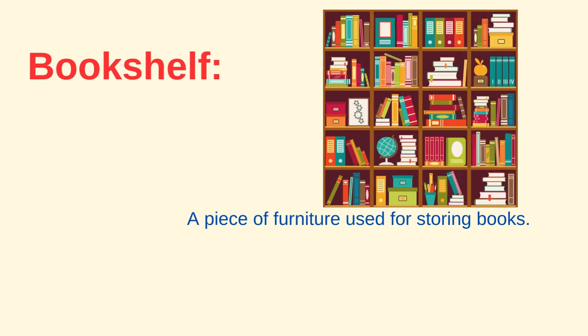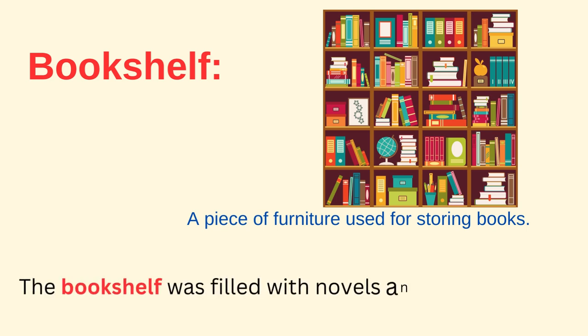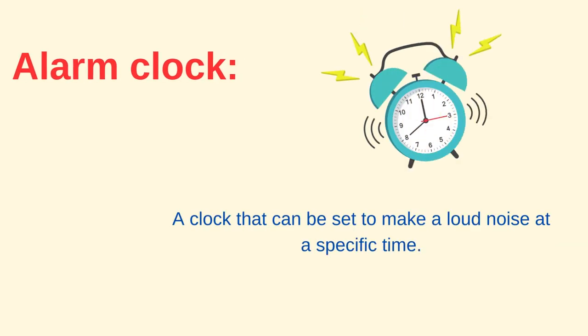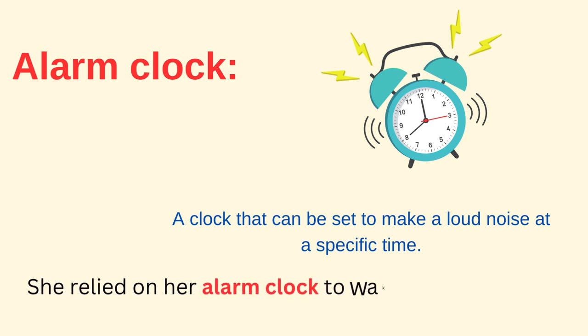Bookshelf, a piece of furniture used for storing books. The bookshelf was filled with novels and reference books. Alarm clock, a clock that can be set to make a loud noise at a specific time. She relied on her alarm clock to wake up on time.